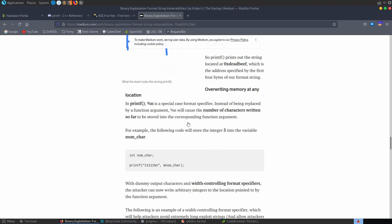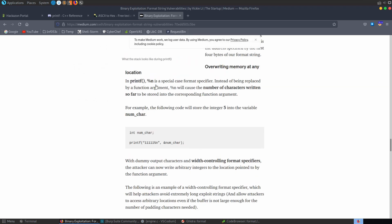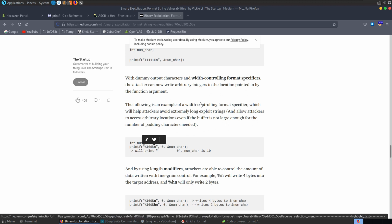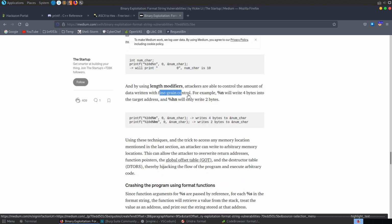We can have a look at the format of this on the stack. We have this part here. In printf, %n is a special case format specifier. Instead of being replaced by a function argument, %n will cause the number of characters written so far to be stored into the corresponding function argument. For example, the following code will store the integer 5 into the variable numchar. It talks a bit about how we can use different characters to define the length and how many characters we want to write, for some fine-grained control over that.